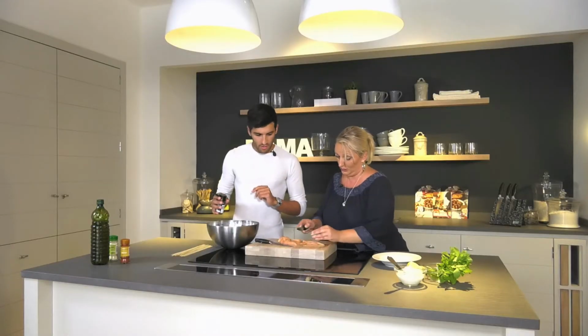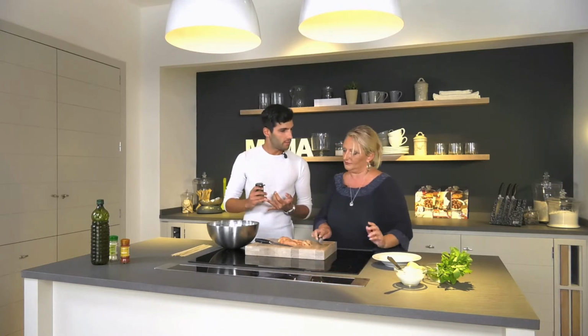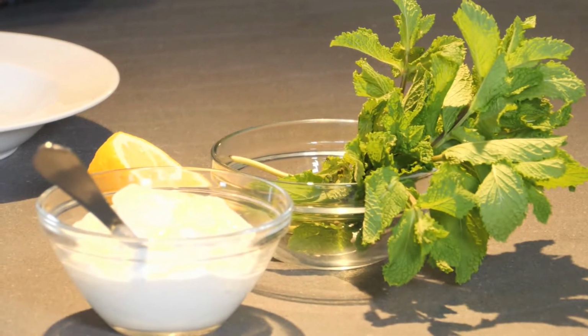So what kind of dip will you prepare? The dip I'm going to make for this is going to be Greek yogurt, mint with a bit of lemon. Okay. Just mix it all together so that you get the difference of the spicy chicken and the calming, smooth and refreshing taste of the dip.